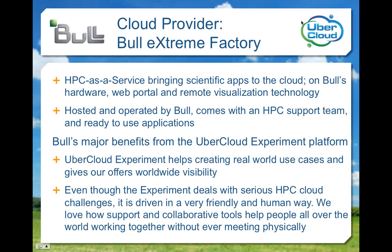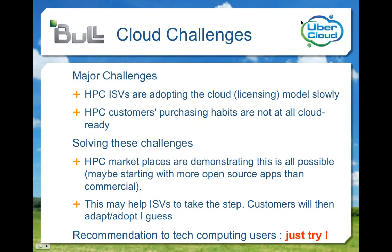I mean, just to give you an example, Bühl alone participated in 7 or 8 experiments over the last 12 to 18 months. Bühl also hosted and operated this environment and did good support, as we heard from Sam, for example. Bühl's view on the major benefits of participating in this experiment is that it helps create real-world use cases and gives the Bühl activities, infrastructure and services worldwide visibility. Even though the experiment deals with serious HPC cloud challenges, Bühl says that it is driven in a very friendly and human way. It is a lot of team effort, kind of crowdsourcing. Everybody is helping everybody else.